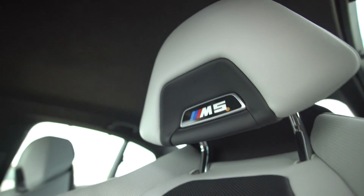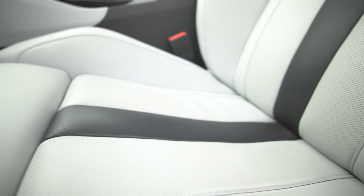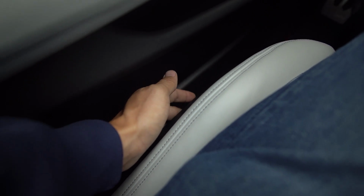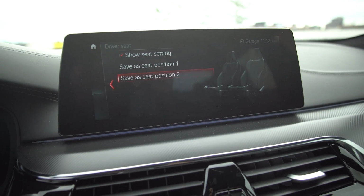And the last thing I'd like to mention about the interior, massage seats. Yes, they work quite well. But then I also want to mention the seat position thing. Anytime you change your seat position, it'll prompt you on the screen if you want to save that as your new seat position. Yeah, as soon as you put your hand down there, you don't even have to touch a button because they're proximity sensors. Yeah, but once you move it, it says save as seat position 2. All right, that's enough about this interior.